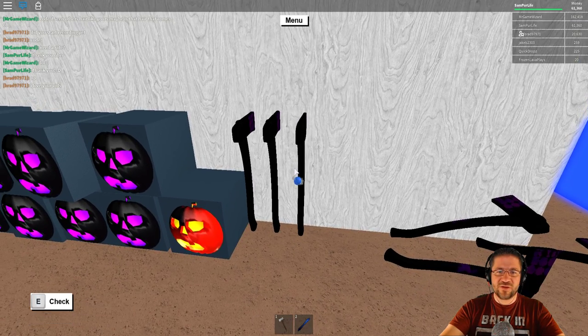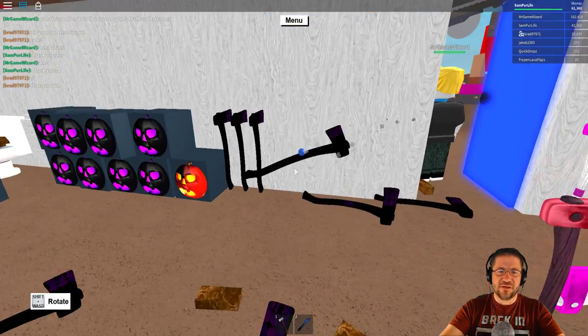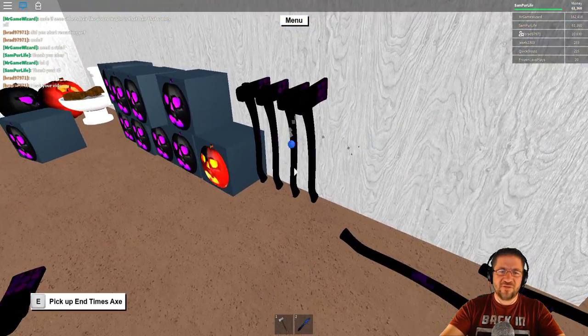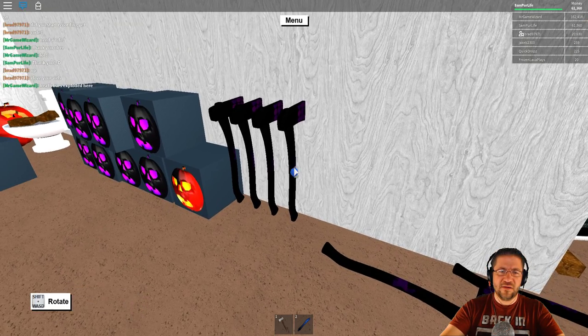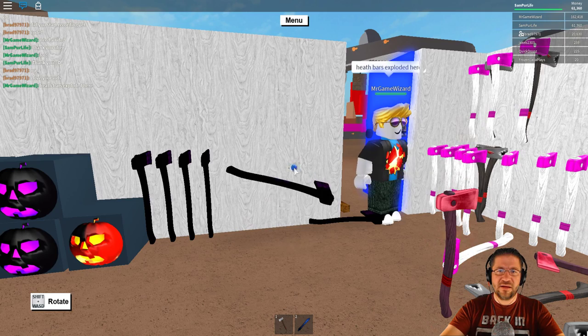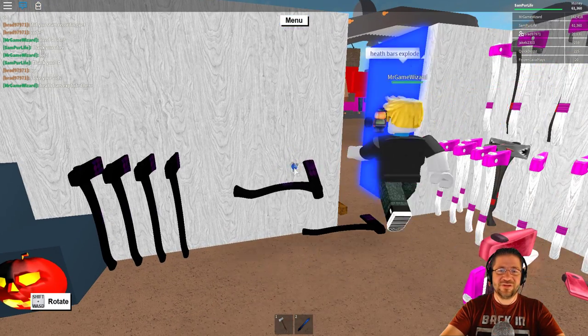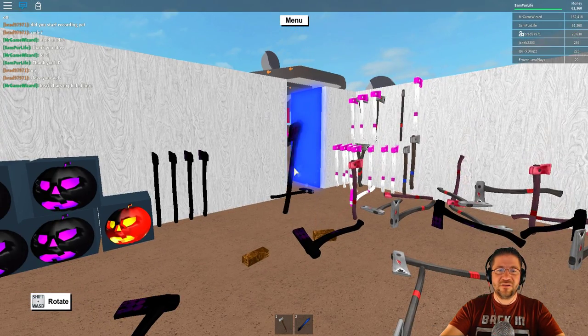By the way, I use the walls. Somebody was asking the other day, how did you get everything stacked up so nice? It's because I slam stuff against walls like that. All right, let's turn that one down like that. Heath bars exploded in here. Yes, there was a lot of explosions, dude. Oh, man. Okay, come on.